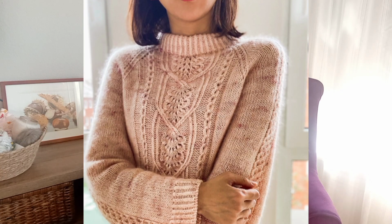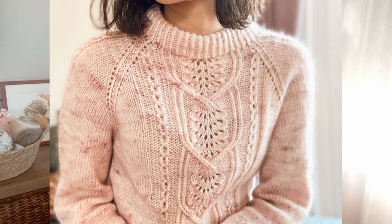So that is not the greatest, but you can also do a little bit of looser gauge to get maybe the size that will fit you. It is a disappointing range though, but the sweater is absolutely stunning. What I am looking forward to is that beautiful lace panel in the middle. But what I'm also looking for is not too much reverse stockinette, because I don't like the look of that. That is just personal preference.